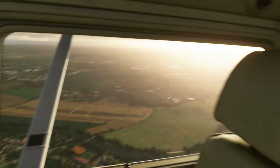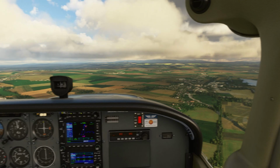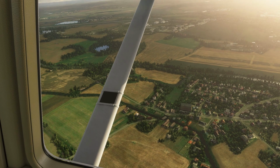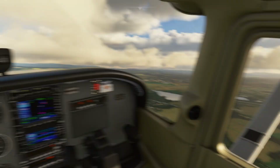Is it this? Nope. Let's see, where is that airport? Is it this one goes down? Nope. This one goes down. There we go. I changed all my camera presets. I can't remember our camera controls. I can't remember what they are. Let's go like that. Oh my gosh.